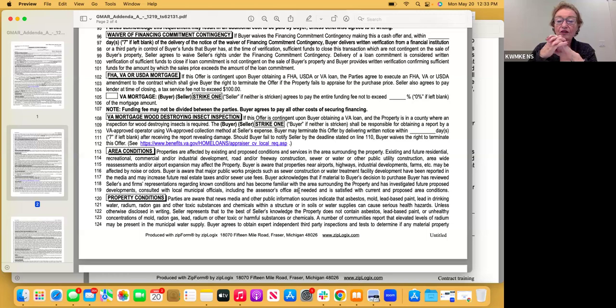Buyer acknowledges that if material to the buyer's decision to purchase, the buyer has reviewed the seller and the firm's representations regarding known conditions and has become familiar with the area surrounding the property. So you don't want a buyer getting into a house and saying, I didn't know they were going to be tearing this all up, and I didn't know this was going to be assessed. This is making sure that the buyer does their homework and you as the buyer's agent help them with that homework.